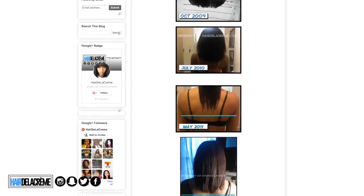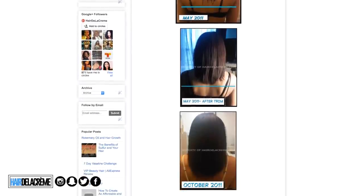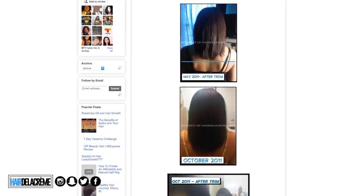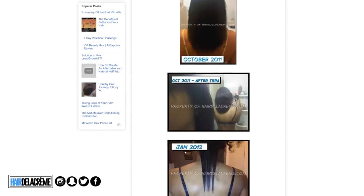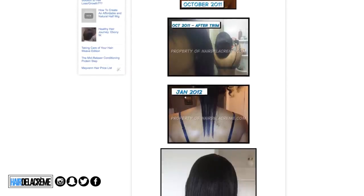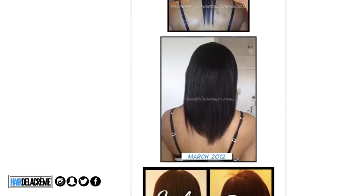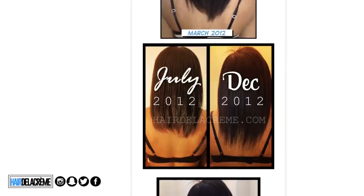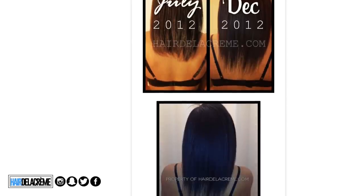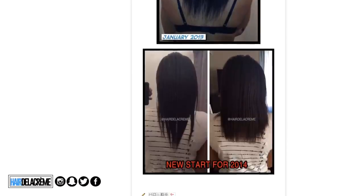So as you can see through these pictures, my hair was growing, but I have to trim it. So I wasn't really retaining the growth that I had when I was relaxing my hair. And that was really frustrating because I feel like I would take 3 steps forward and then 2 steps back. And I am a team slow grower. My hair does not grow like the average person. I think the average person's hair grows 1/2 inch a month. My hair grows less than that.